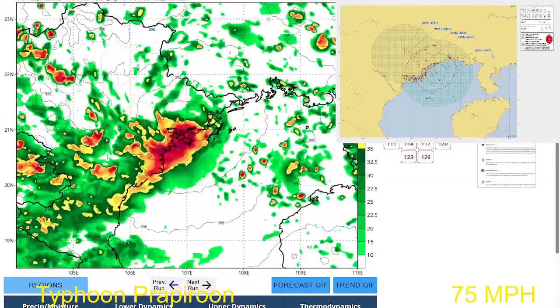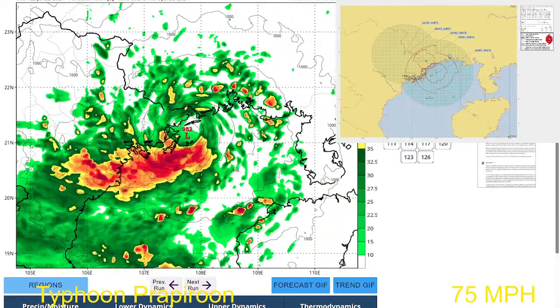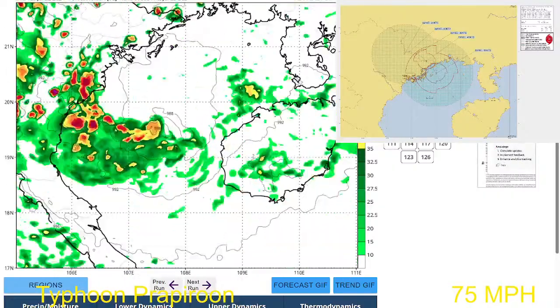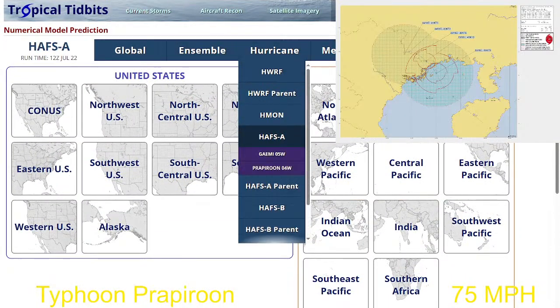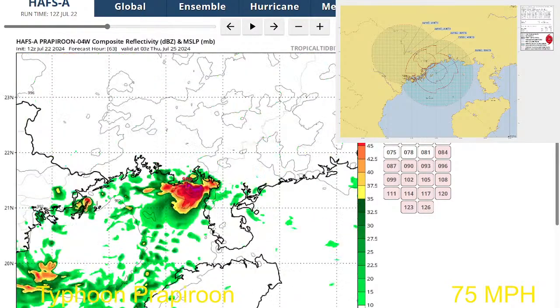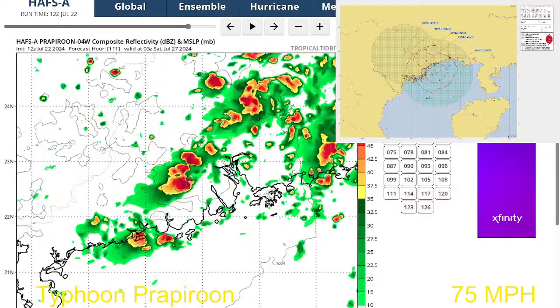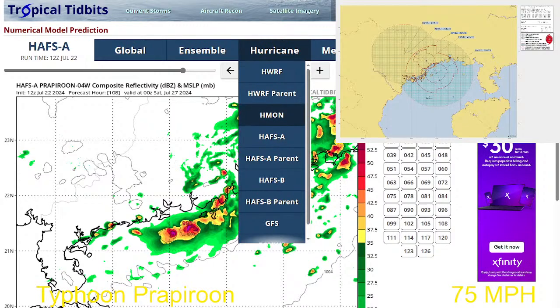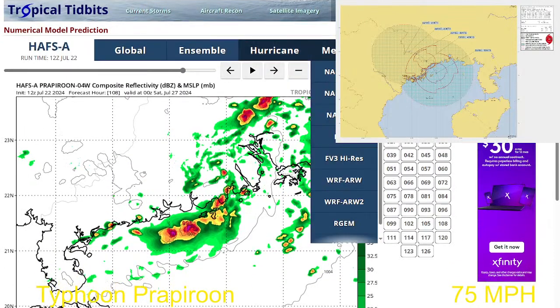HAFS-A, yeah, it predicted those convective bursts as it is doing right now. Predicted that right. But it has it like stalling, and for some reason it has that 988 millibars right off the coast of China right there. And it almost regenerates back into a tropical storm, but fails ultimately, I believe. HAFS-B didn't have anything, surprisingly. So that's all the models that we can look at.